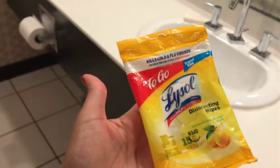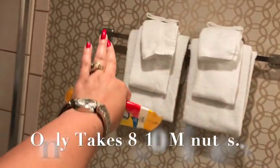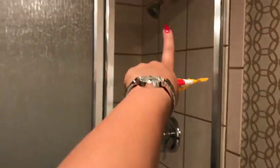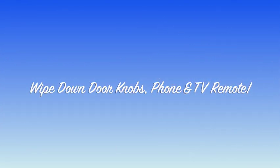Same closet. They have a safe, iron and ironing board, and the little thing there. What I do, you guys, is I always bring my Lysol wipes, and I wipe down the faucet, the sink, and the toilet. There's 15 wipes in here, so you can bring a couple of packs with you on vacation. Wipe down the rods, the toilet handle, the toilet seat, of course, the back of it. I do the spout, where we're going to put our soap, and the handles and everything. Always wipe down the dressers, tabletops, the knobs on the lamps, and the table here. And also remember to wipe down all doorknobs, the phone, and the TV remote.